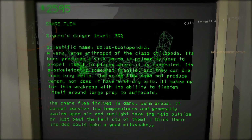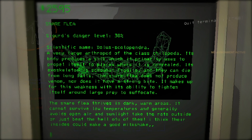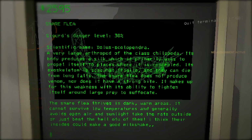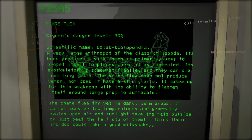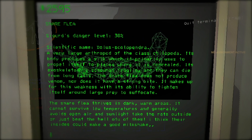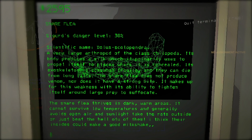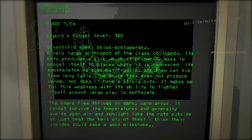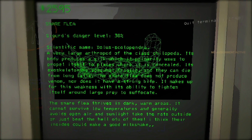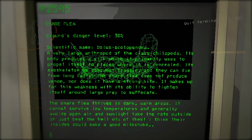Its body produces a silk, which it primarily uses to propel itself to places where it is concealed. Its exoskeleton is somewhat fragile, and they can die from long falls. The snare flea does not produce venom, nor does it have a strong bite. It makes up for this weakness with its ability to tighten itself around large prey to suffocate it.